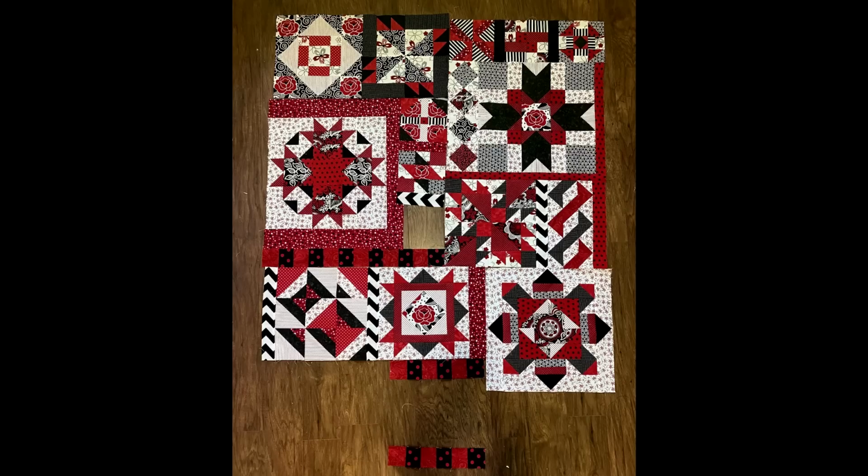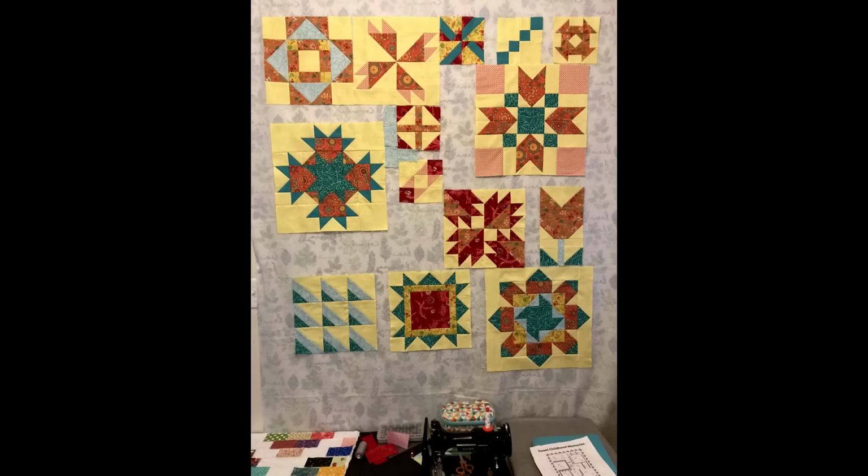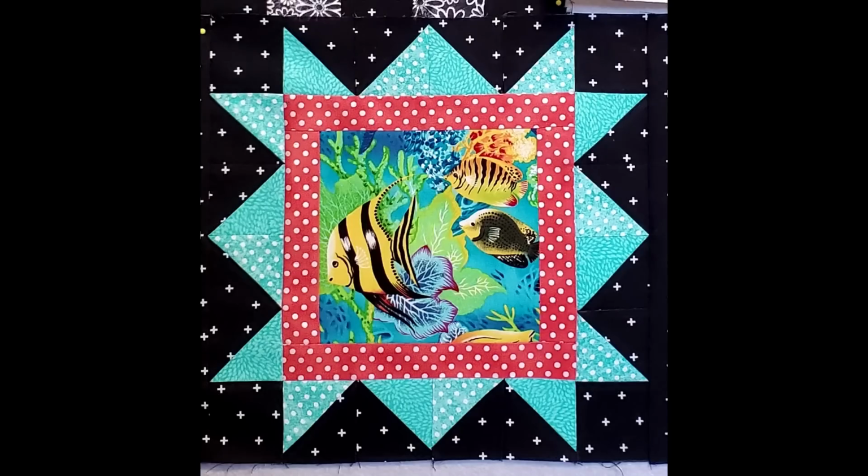She has a little bit of a variety like I'm doing. Just several different shades of the reds. It looks like mostly reds and then some black. Connie's are beautiful. She has a yellow background, burgundies and teals, and so kind of a peachy brown. So pretty. Cynthia found fish.